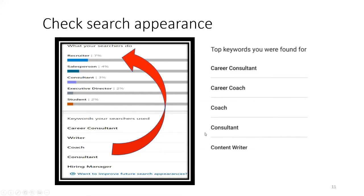Now, one example I always bring up was an eye-opener for me a couple of years ago. My headline said, I build confidence for job seekers. And the next week I ended up in a search, and I found the keywords the searcher used were builder, director of construction. See how the headlines are screwed? I don't want to be found as someone who works in construction. It has nothing to do with what I do. So you've got to be very vigilant and try to tweak it accordingly, so that way you end up in the right search.